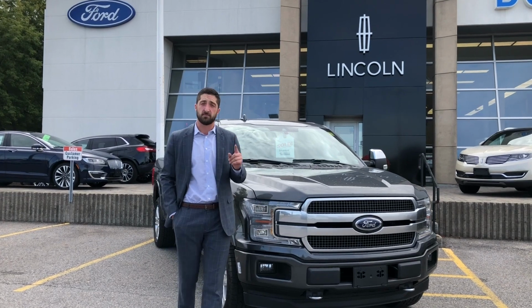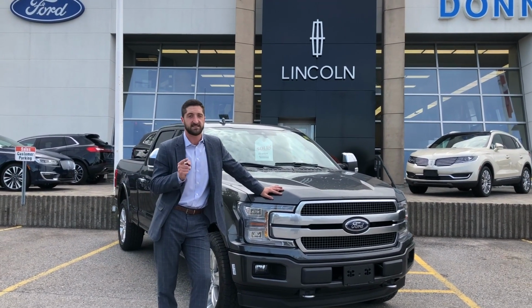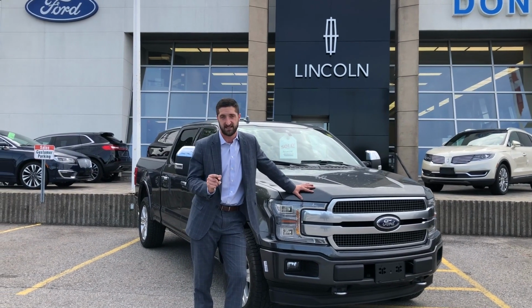And we are doing another before and after video on this 2018 F150 Platinum. And you're going to want to stay tuned because we are going over the top with the accessories on this truck.